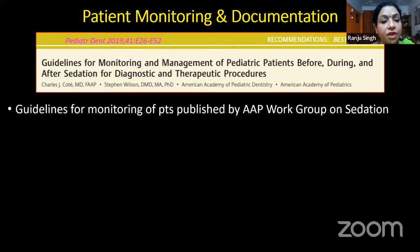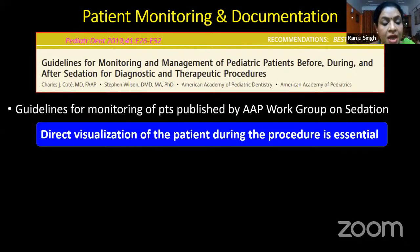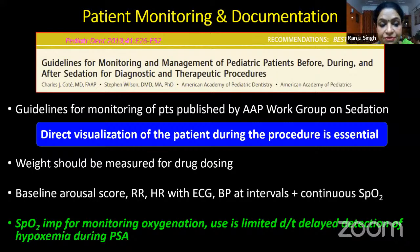How should the patient be monitored? There are beautiful guidelines now available from the American Academy of Pediatrics, which talk about pediatric sedation. And the guidelines have been established by the work group on sedation. Most important out of this is the direct visualization of the patient during the sedation procedure. There is absolutely no replacement for this. You should note down the weight of the patient prior to starting the procedure, because this is required for drug dosing in small children.